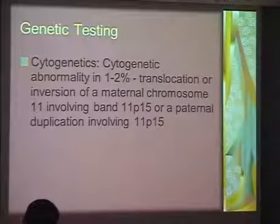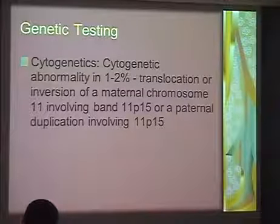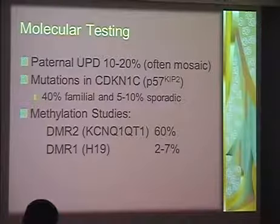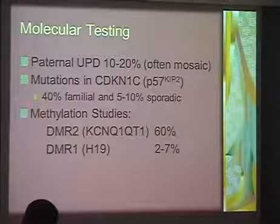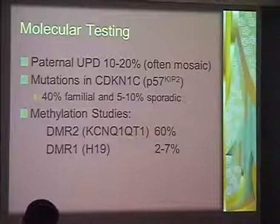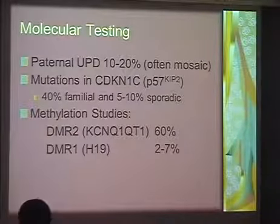And now we have a lot better molecular testing where it can test for everything. We send that to Toronto Sick Kids for that testing. And they can find out in 10 to 20% of the cases you'll see paternal UPD. There's mutations in genes in that area. Some may be familial, some may be sporadic. And it's all involved with overgrowth.